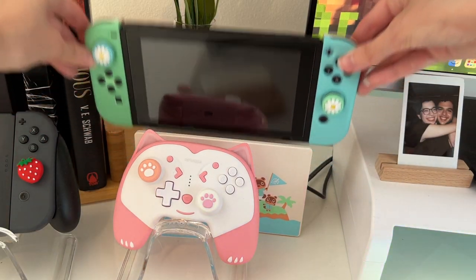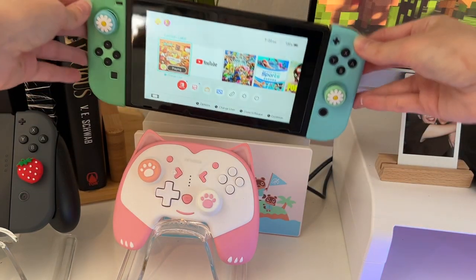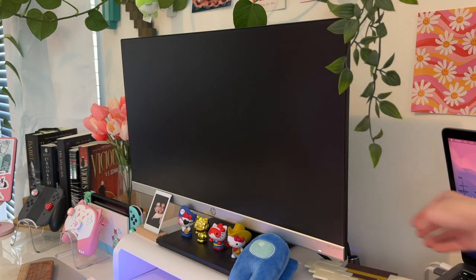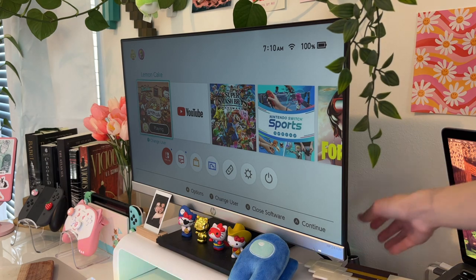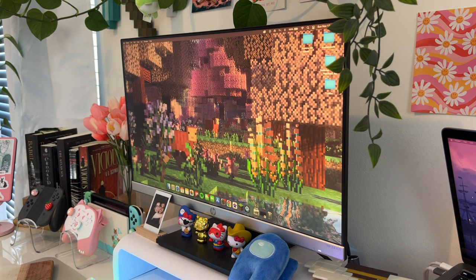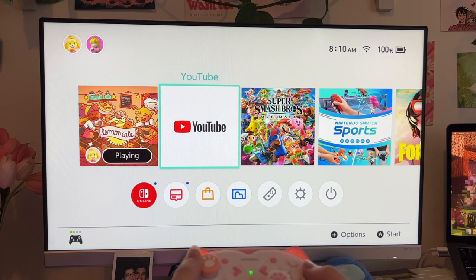So here I'm gonna turn on my Switch and then show you my monitor and gaming setup. So I just turn on my Switch, put it into the dock, and then in the back I have a whole cable setup with a splitter that switches between my Nintendo Switch and my laptop. So when I click on the button on the splitter, it shows my Nintendo Switch on the screen, and then when I click on it again, it switches back to showing my laptop, which is honestly so helpful and so convenient for whenever I feel like randomly gaming. I just click the button and then it switches to my Nintendo Switch on the screen, which is honestly so amazing.